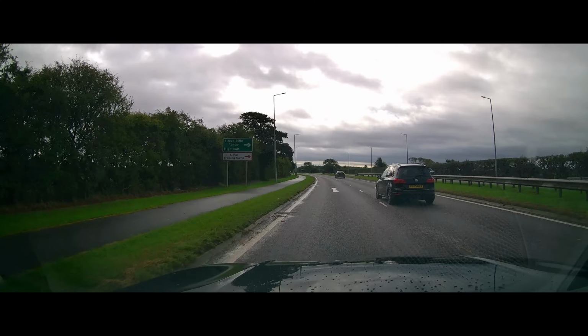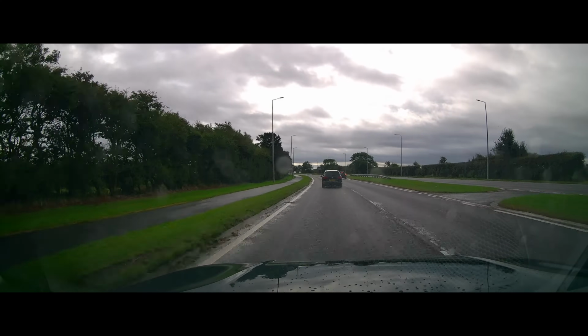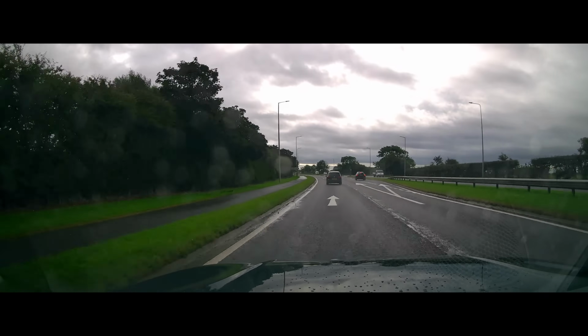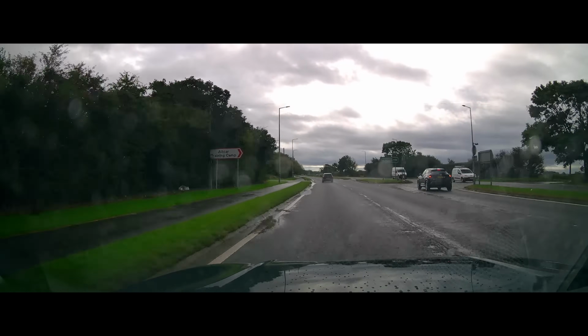Listen to your engine, buddy. There's definitely something that probably should be said, because it's a high-speed roundabout, and it's like swapping it around. Yeah, a little, I agree.